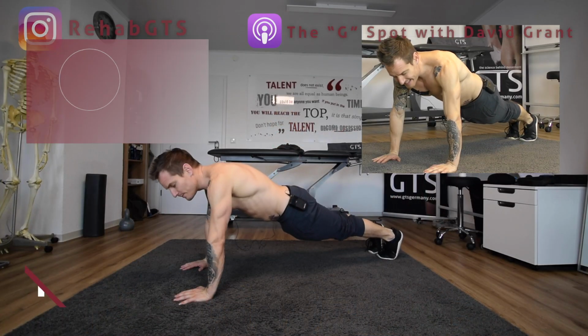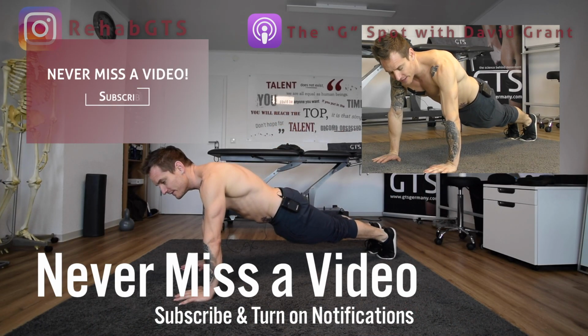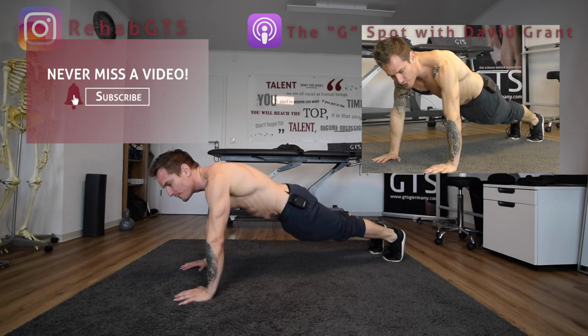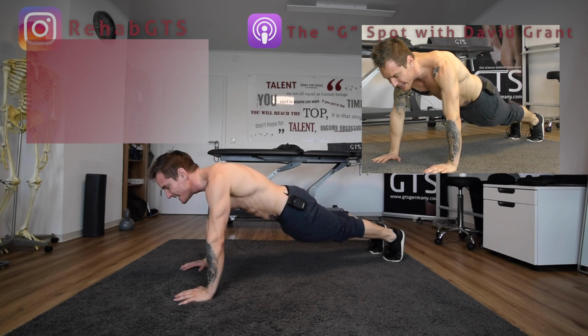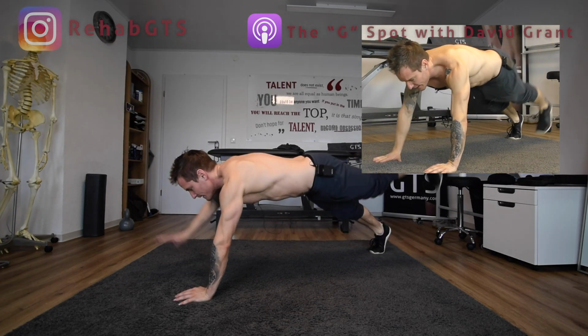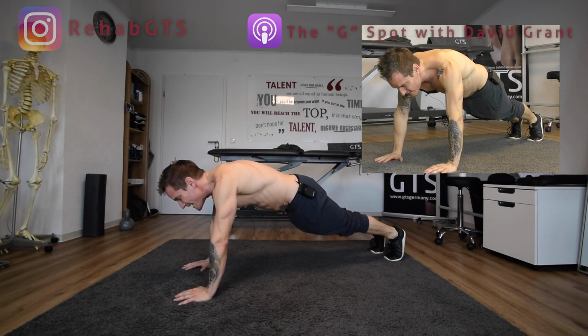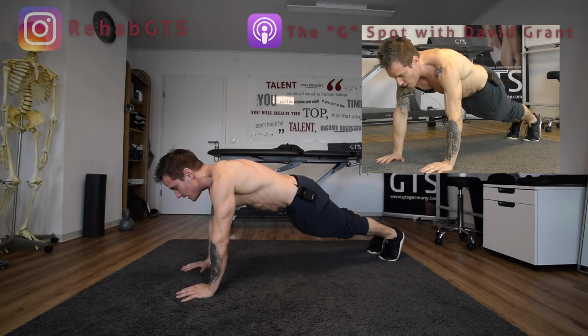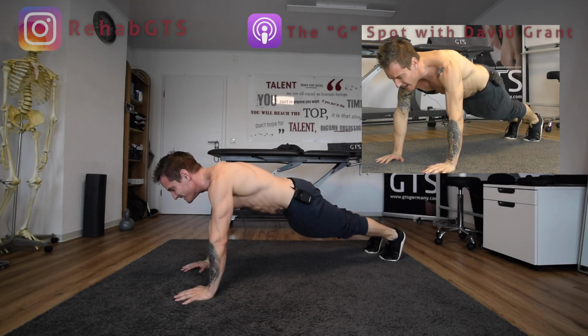All right, so what I've got here is myself in a push-up position. You maybe can see it better in the other camera, but I want my feet about shoulder width apart and my arms about shoulder width apart. What we're going to do from here is try to raise the opposite arm and leg, so that would be like this. Now, I don't want to completely twist to one side. I want to try to maintain good core stability and balance.